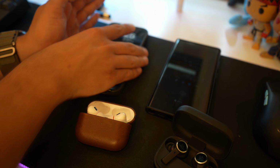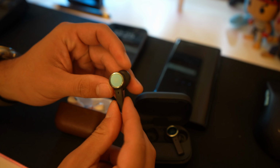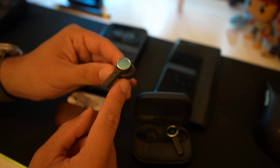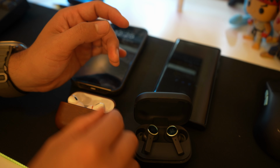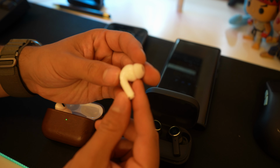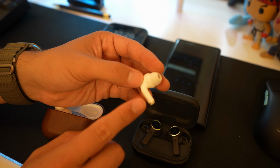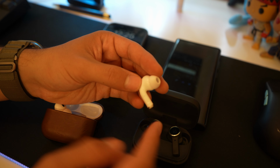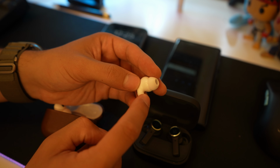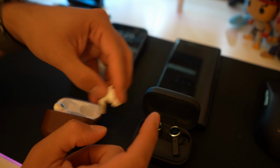Now, let me quickly get into how you'd actually control these earbuds. So the Bang & Olufsen here has a little touch capacitive area, which is that blue highlight, whereas the AirPods has a stem. I don't know how well you can see it here. Let me get closer. Okay, so there is that little stem. There's a flat portion here where if you pinch it once, pause, pinch it twice, next track. If you slide up or slide down, it changes the volume up or down.